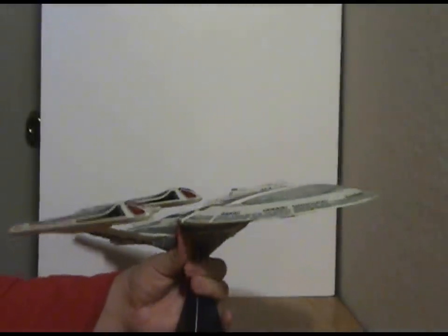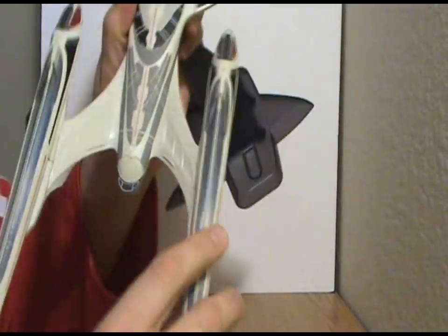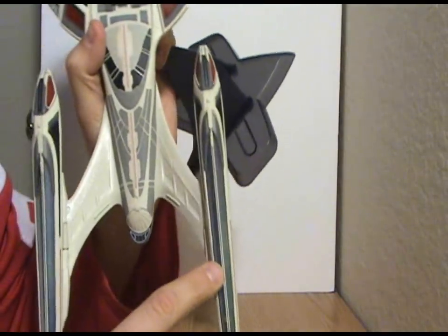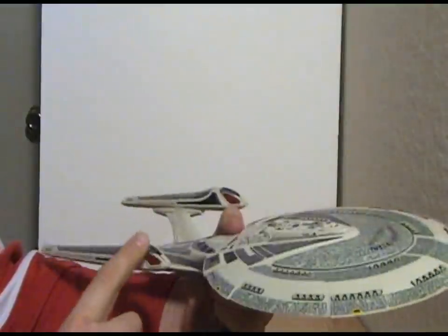Now, it does light up. There are lights and sounds with this guy. Couple problems that I have with it, though. If you look on the nacelles here, and I don't know if you can see, these are actually kind of clear, translucent, and you can see things on the inside here. These don't light up. What actually lights up are the Bussard collectors.